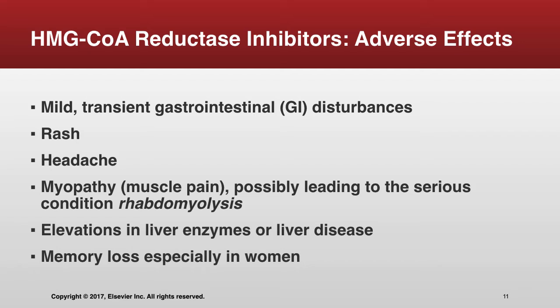There are some adverse effects associated with the statins, and they include things like mild to transient gastrointestinal disturbances, rash, headache, myopathy, which is muscle pain that could possibly lead to a serious condition known as rhabdomyolysis, elevations in liver enzymes or liver disease, and especially in women, they found memory loss.